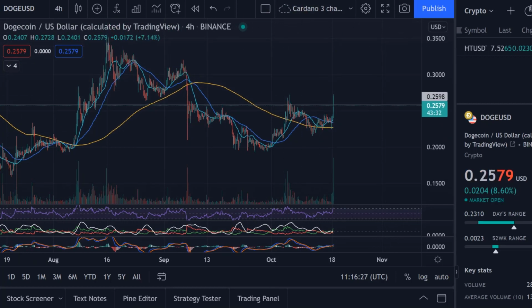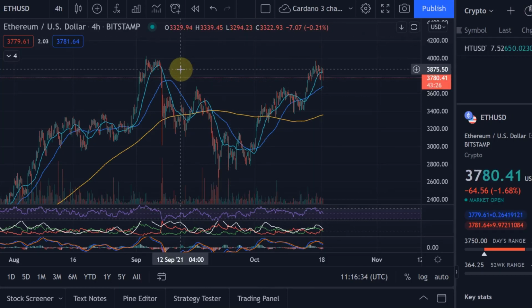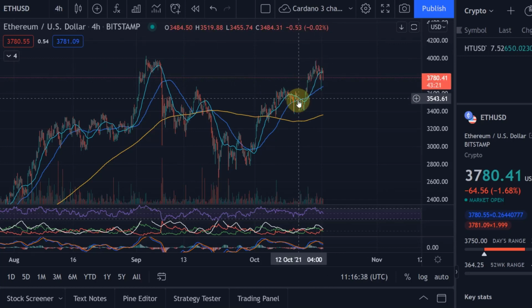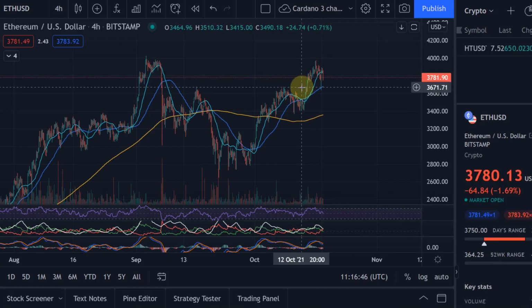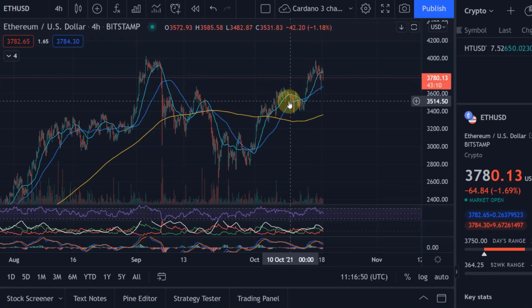And the reason I say that as well, if we look at the Ethereum chart, you can see that Ethereum did something very similar. I mean, Ethereum actually managed to get through this resistance straight away. So some cryptos like Ethereum managed to get through it. So here on the Ethereum chart, you could say that was the 3,670 level. Ethereum managed to get through. There was some resistance here on the 14th of October.